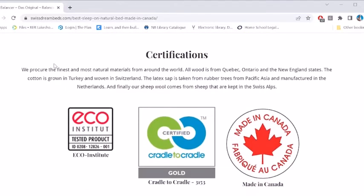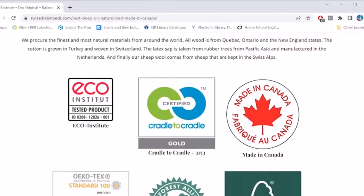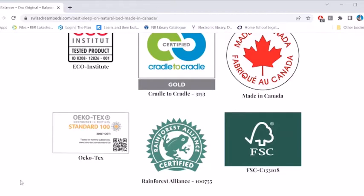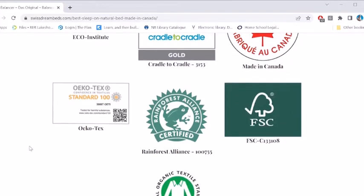In terms of certifications, we derive most of our products from Europe and mostly through Hüsler Nest, who send their products to the Eco Institute. Also, the Talalay manufacturer itself, the Eco Institute certifies its latex. Also, they have cradle-to-cradle certification, and that just means it tracks that the sap from the tree to the factory does not get changed. Our beds are made in Canada. The textiles come with an Ecotex certification, as well as there's Rainforest Alliance certification on the mattress.